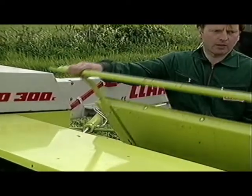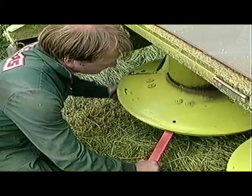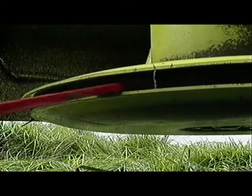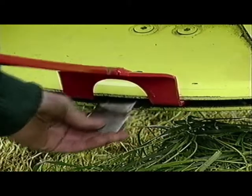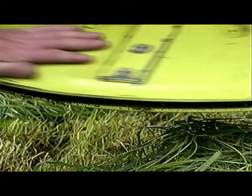With variable cutting height, adjustment is simply a matter of inserting this special tool to lock the drum and spinning the bottom saucer to increase or reduce the cutting height. The same tool is used when replacing the blades. Slip it over the blade, pull the lever up, remove and replace the blade in no time at all. There are just 3 double-sided blades on each drum.